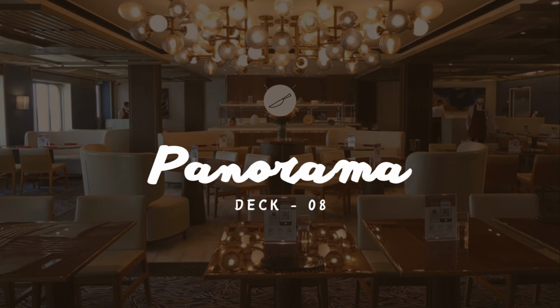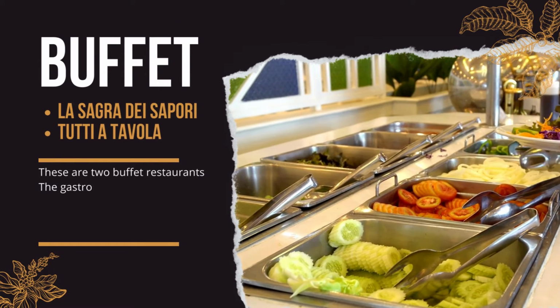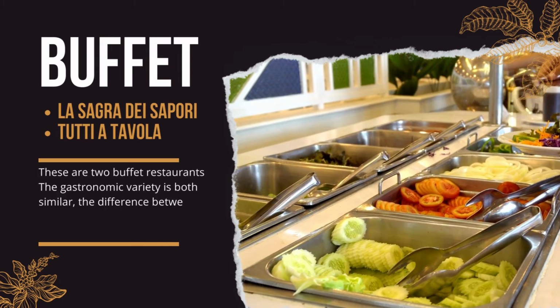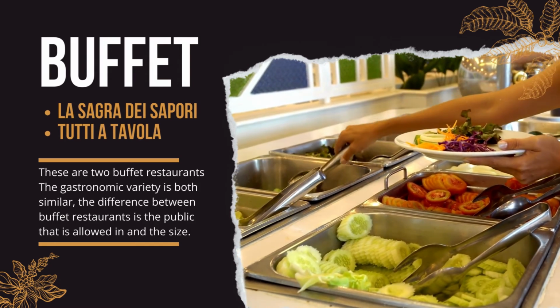Panorama Restaurant on Deck 8 offers Mediterranean gourmet specialties in an elegant atmosphere for suite guests. There are 2 buffet restaurants, open long hours. The gastronomic variety is fairly similar. The difference between the buffet restaurants is the public that is allowed in and the size.